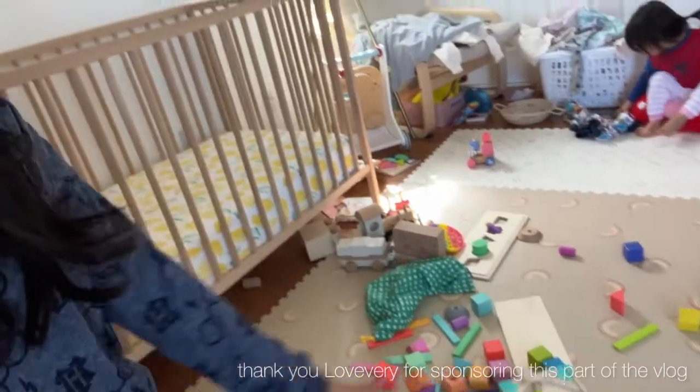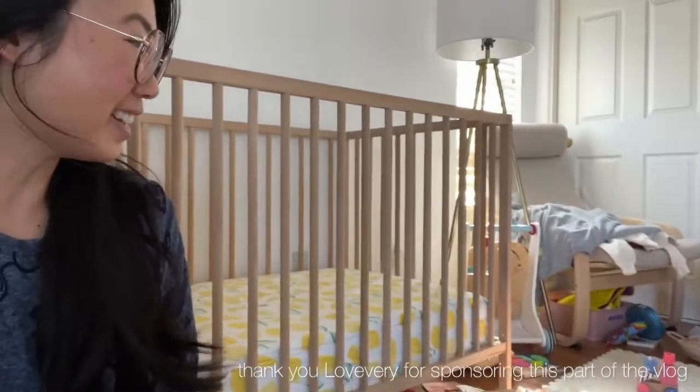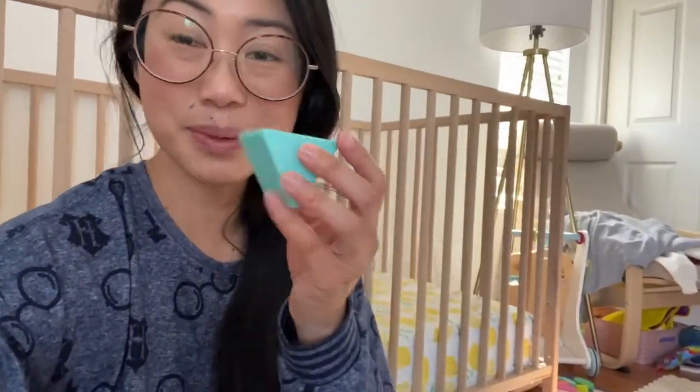So lately we've been loving the Lovevery block set, and that's what we have going on right here. All these blocks actually came in this container right here. Yeah, Noelle, do you like it? And there's so many fun little pieces. It comes with people like this. It has all these fun blocks, and it also comes with this crazy insane guide that shows you different activities you can do. It is like a big old map.